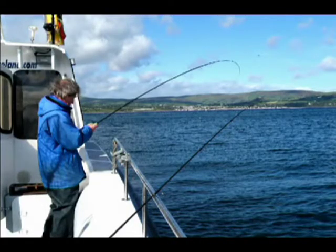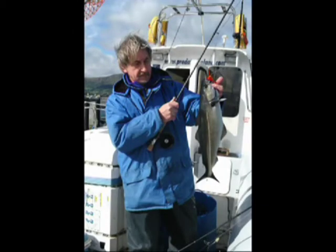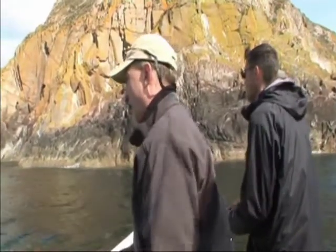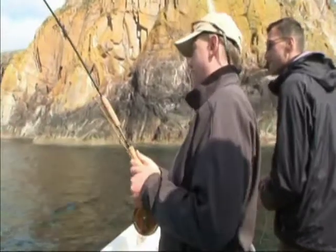I know this because I currently hold an IGFA 8-pound tippet record with this coalfish taken off Cushendall, Northern Ireland. But this man here, Alan Everington, breaks IGFA records for fun. On the first occasion I fished with him, he beat the 8-pound tippet record for pollock 3 times in the same afternoon as part of a 40-fish haul, all on the fly.